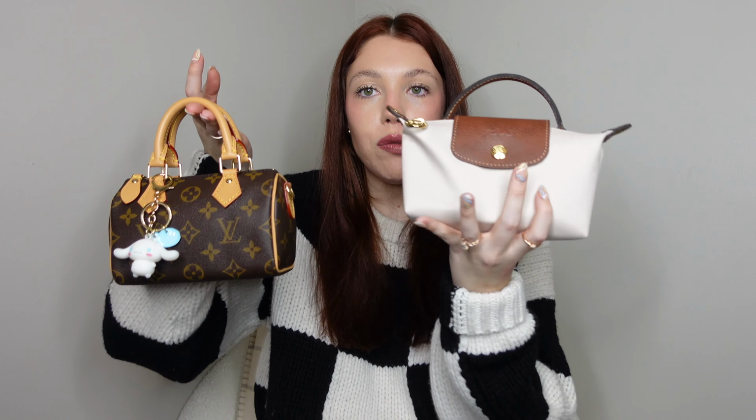All right, so yes, I did want to compare the Longchamp, this small cosmetics pouch with handle, to the Louis Vuitton Nano Speedy. They are pretty comparable when it comes to the size. So I wanted to go over pricing and everything with you guys because I have been using both of these pretty regularly. Obviously, I've been using the Nano Speedy more than this one, but this one I have also been using and I have been enjoying it.